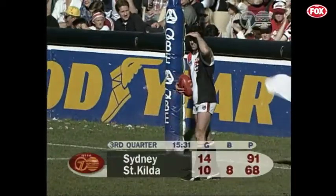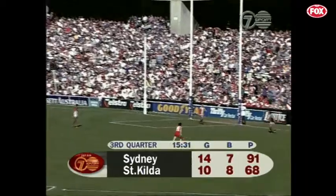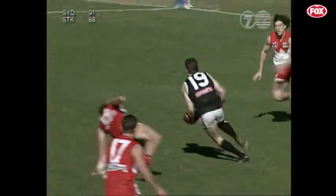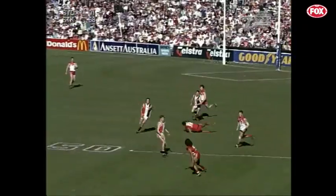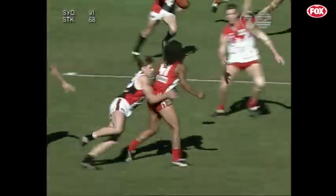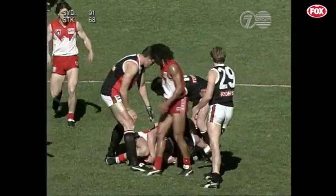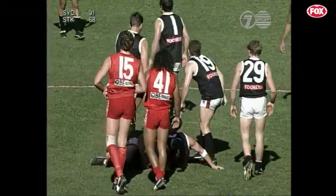We saw Stevens barreled after he had a shot for goal. How is he? Thanks, Drew. Yeah, he's copping treatment at the moment. They've got the curtains up, but it looks like maybe something round the hip area or upper thigh, but they're working on him frantically. Obviously hoping to get him back on the ground shortly. It's ball up just outside the 50.